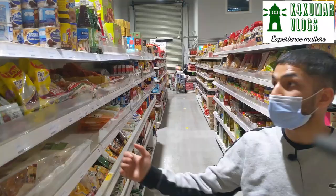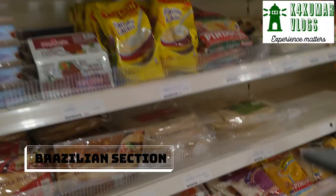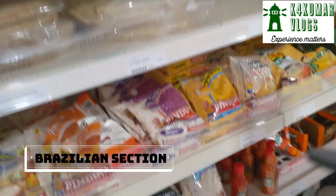Here guys, on this side, this is our Brazilian section. We're only getting started here at the moment. We have a variety of Brazilian types of flours, different types of beans that they use, different types of sauces. So all these sections are especially for the Brazilian, all below, on the side. Okay. We're only getting started. Hopefully soon we'll have more. Great.